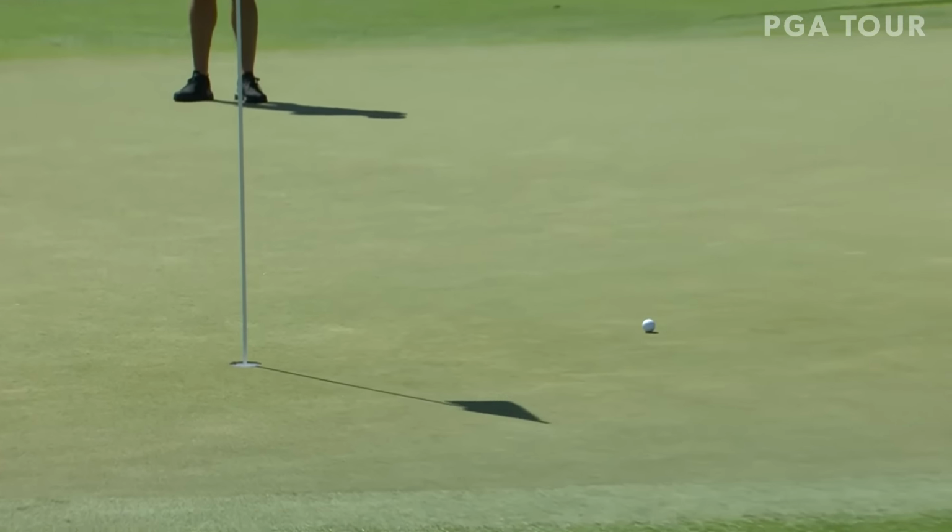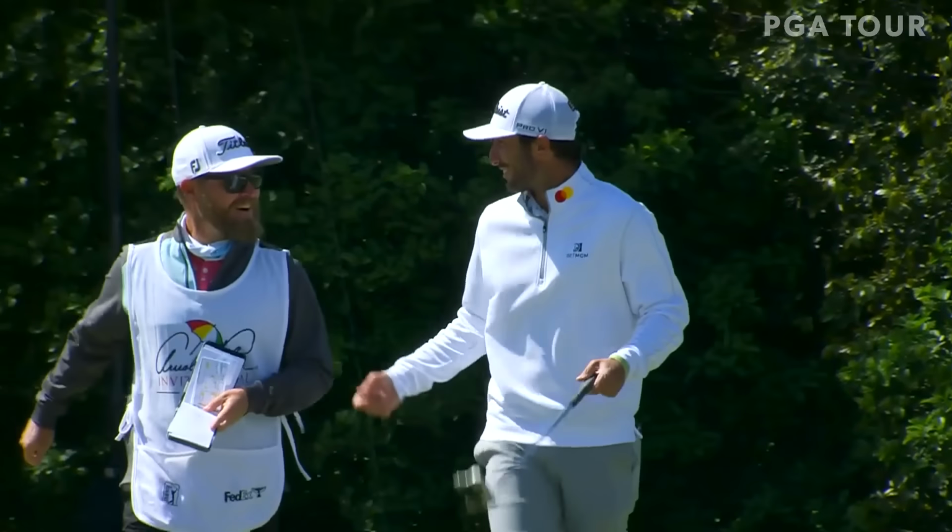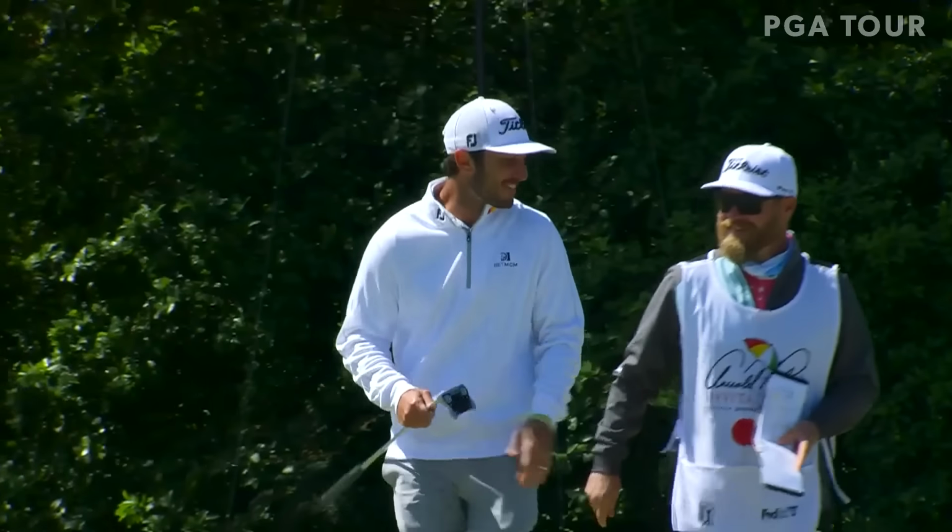Oh, that's really good for pace. Look at this, Ryan. Look at this. Are you kidding me? 30 at the first. Max Homa from downtown.